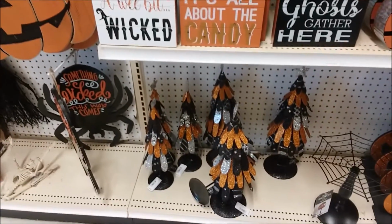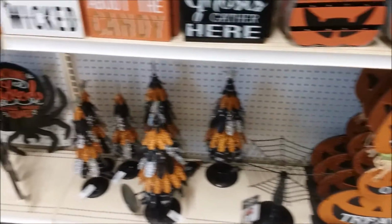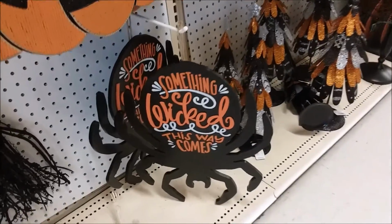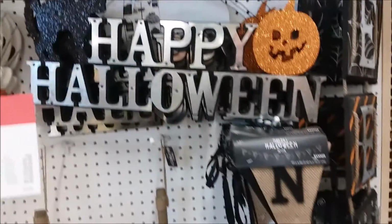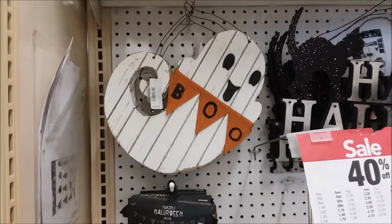Little wood signs. And those are cute. They're kind of happy. They're not scary. I tend to like happy Halloween stuff and not necessarily scary Halloween items. This was cute too. Unusual. Cute pumpkin. And a metal sign. And a little ghost. Isn't he cute? A happy ghost.